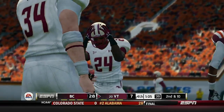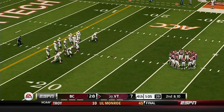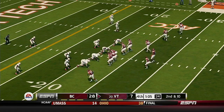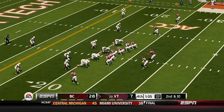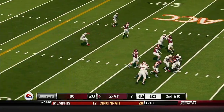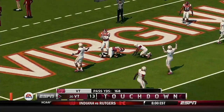The defender did everything that he needs to do. He read the play perfectly, stepped up, and what does he do? Drops the interception. Boy, the offense caught a break there. From the 22-yard line. Second down. He heaves it to the end zone. Touchdown, V-Tech.